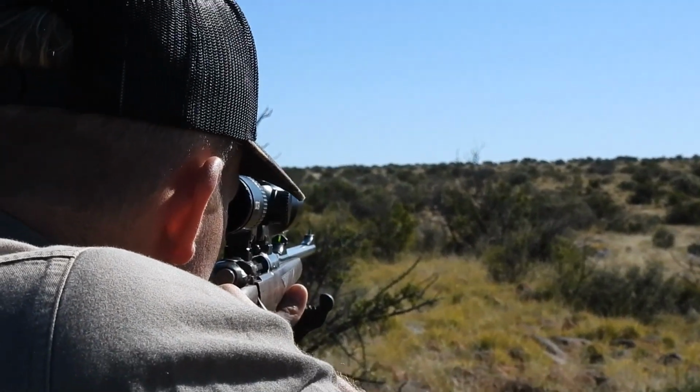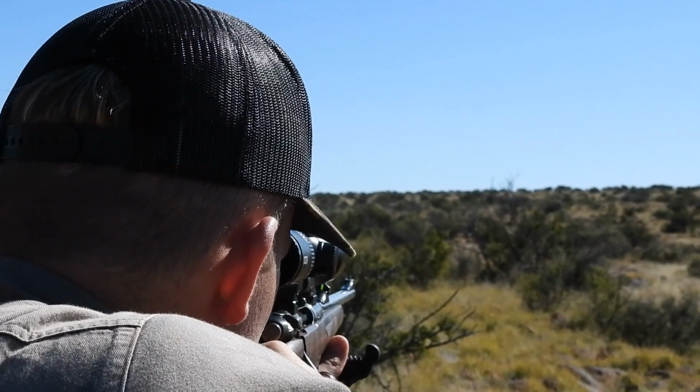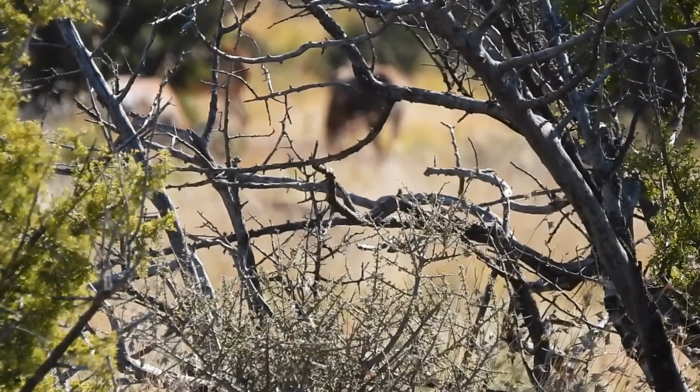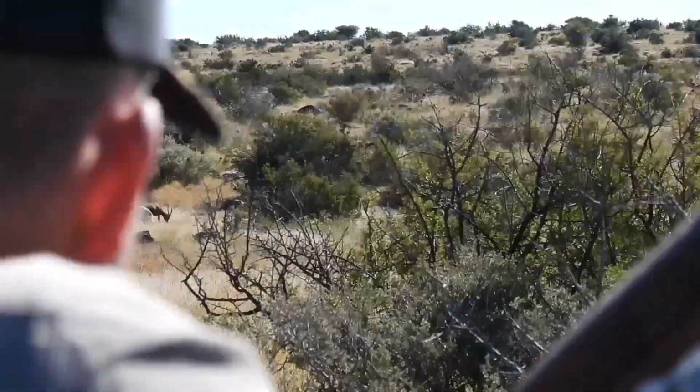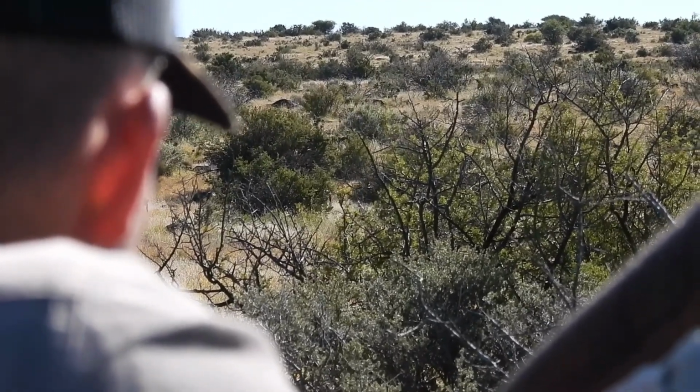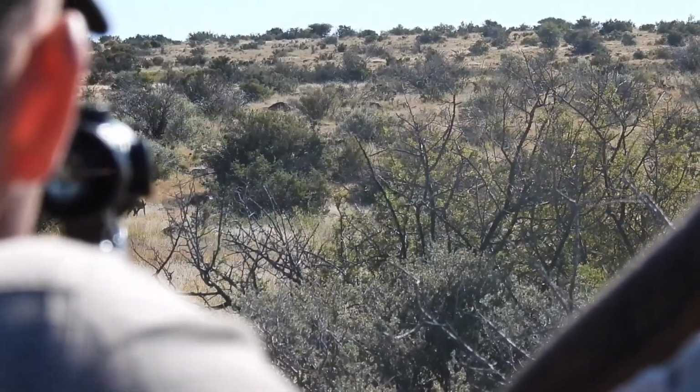Just wait. I'll tell you when to shoot. The springbok? No. Blesbok, but I'll tell you when to shoot. Okay. I'm shooting through a tree here. As soon as there's springbok. Take it on shoulder.